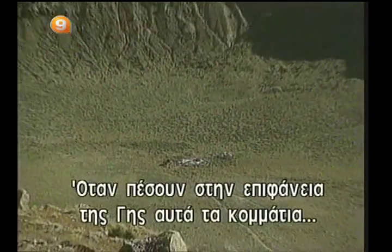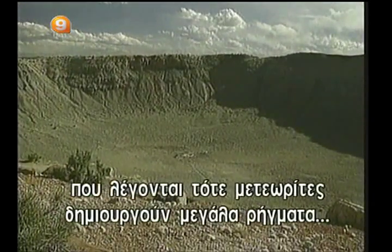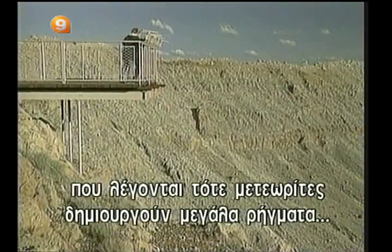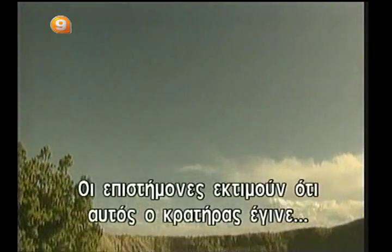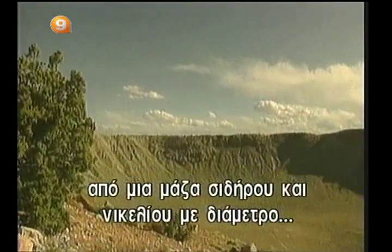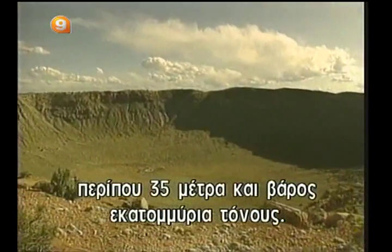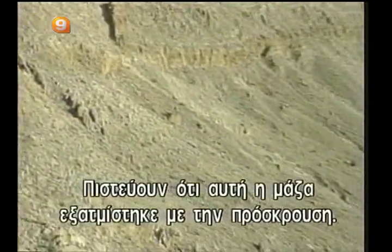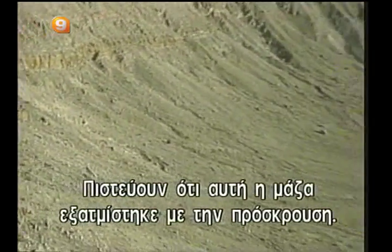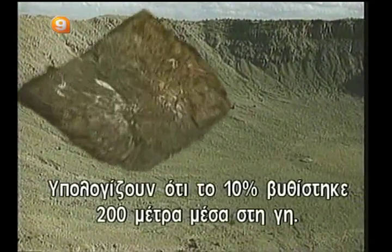When they crash into the Earth's surface, these fragments, which are then called meteorites, cause great depressions similar to that of Meteor Crater in Arizona. Scientists estimate that Meteor Crater was produced by a mass of iron and nickel, approximately 35 meters in diameter and weighing several million tons. Most of that mass is thought to have vaporized on impact. 10% is thought to have sunk more than 200 meters into the ground.